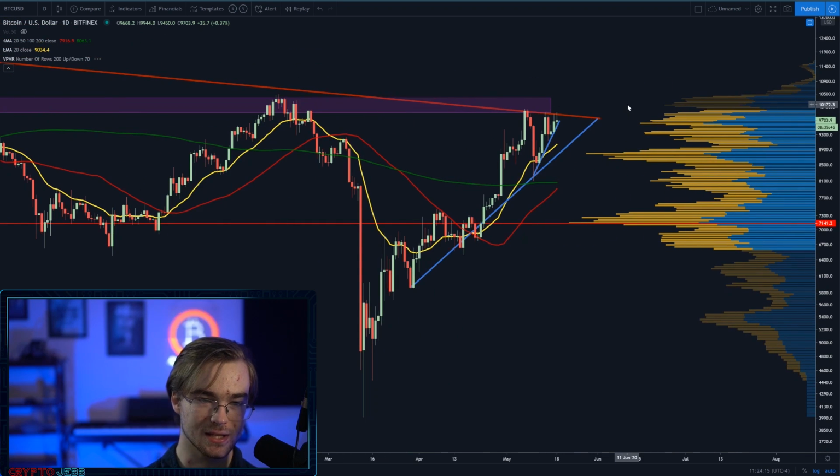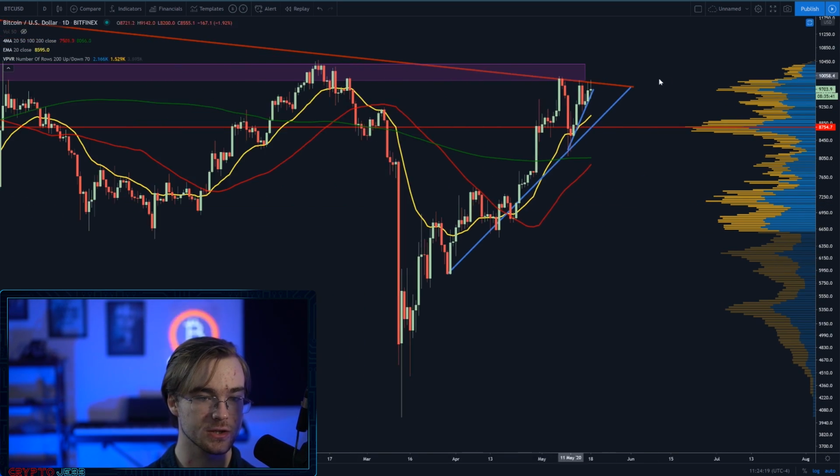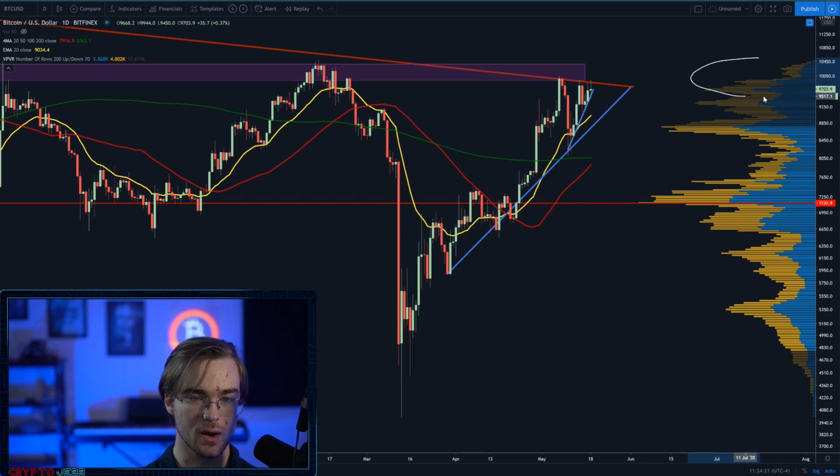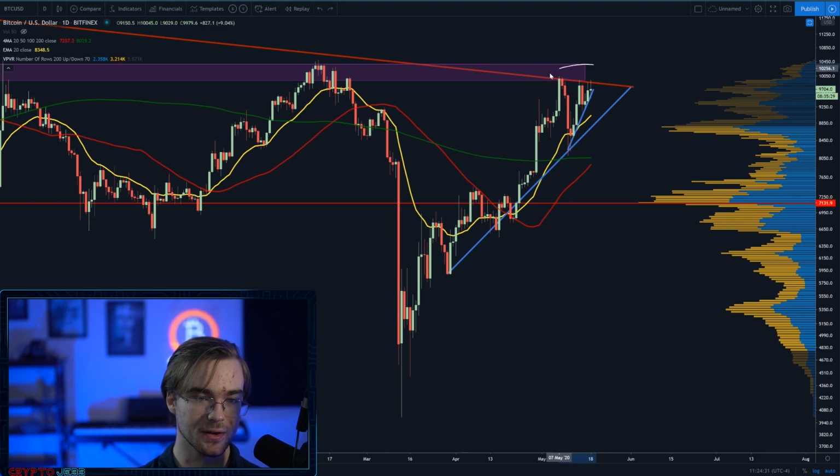Well, that's if you look at the last 2 years. If you look at the last several months, you'll see that there's actually still a pretty major level of VPVR resistance sitting right where we are right now. It's the very end of it. If we break through $10,000 or so, then we might be off to the races, but there is still resistance to break, and Bitcoin is not out of the woods yet.